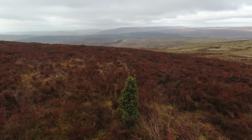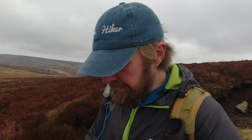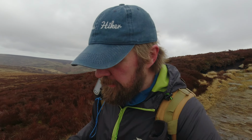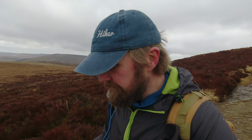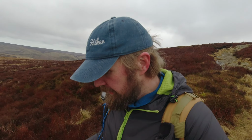A little tree, all on his own. So coming off the trig after a very quick brew that didn't have enough milk in it, I short shrifted myself. We're heading to Lost Lad, which has a cairn and a 360-degree viewpoint. Back of the trig, 2 hikers had already shown up, another fell runner had shown up, and it was photographs at the trig. So I didn't hang about.